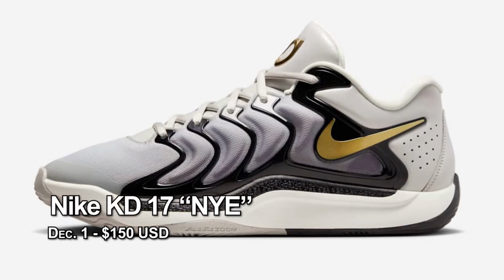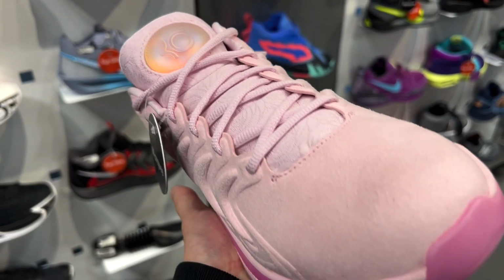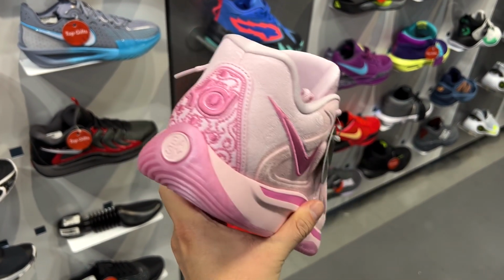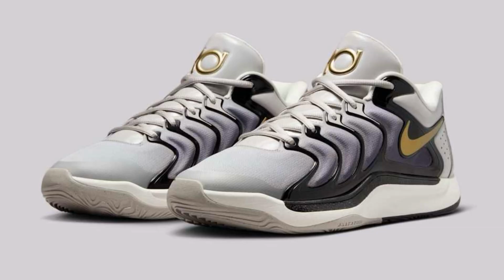Also on the first, KD17 New Year's Eve. Is that what it stands for? Black, white, and gold with some gray. Solid rubber also, which I've heard repeatedly from some of you that it's not as good as the translucent one this time. On Pearl looks really nice in hand, I gotta say. It was like in every store here, so that might be worth the cop honestly, if you still see it. Because later when they're gone, a lot of us might wish we had it. It's just been a super popular colorway every year, so it'll almost never go on sale.